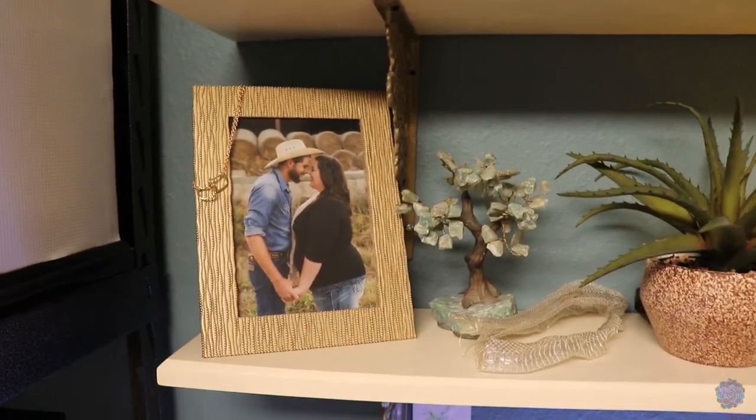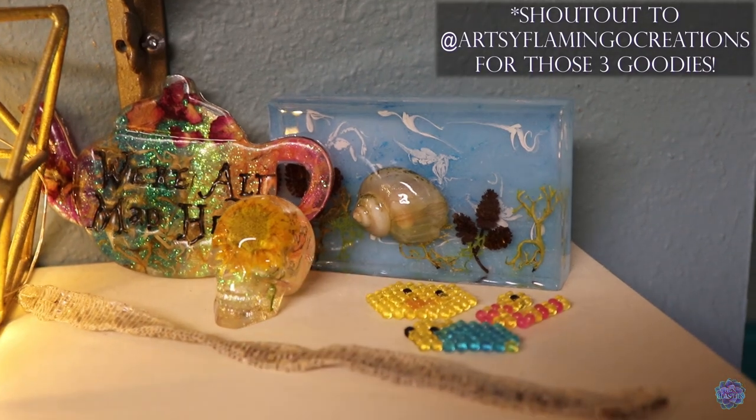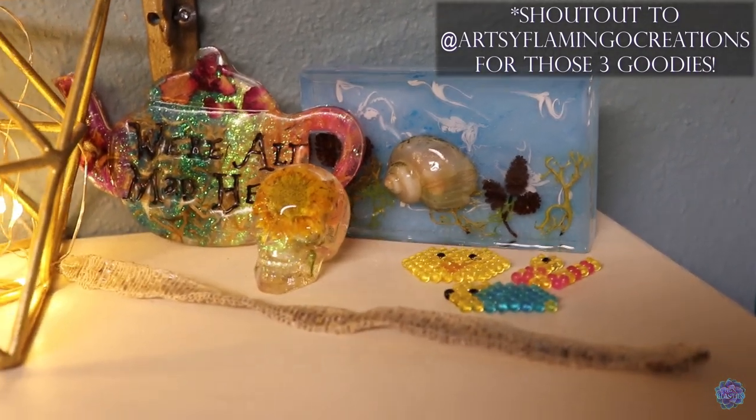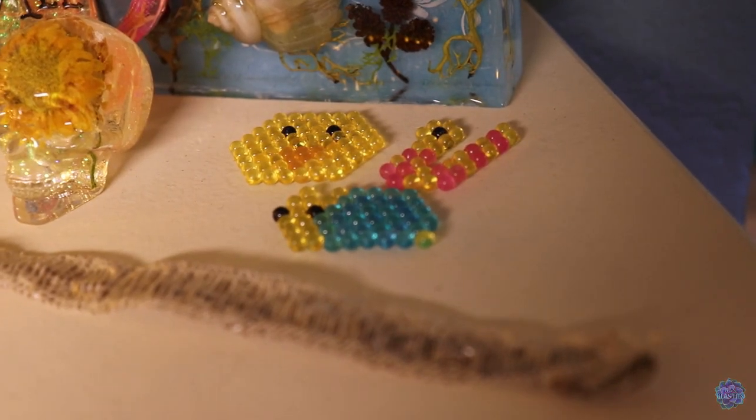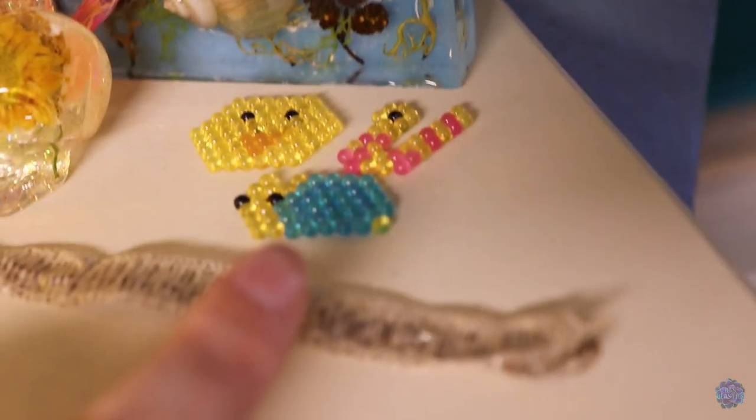And then these shelves, they're super random. So on this first one, it's just a picture of me and my husband, some sheds. If you guys remember, there's my little shell of Blue, my mystery snail that passed away. Love it so much. These little things were made by my niece. That one right there is Sydney. That is Cornelius, and then that was Blue.